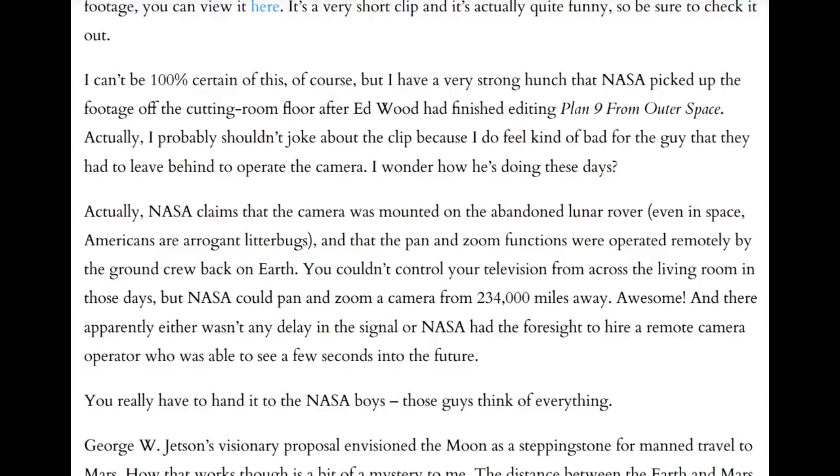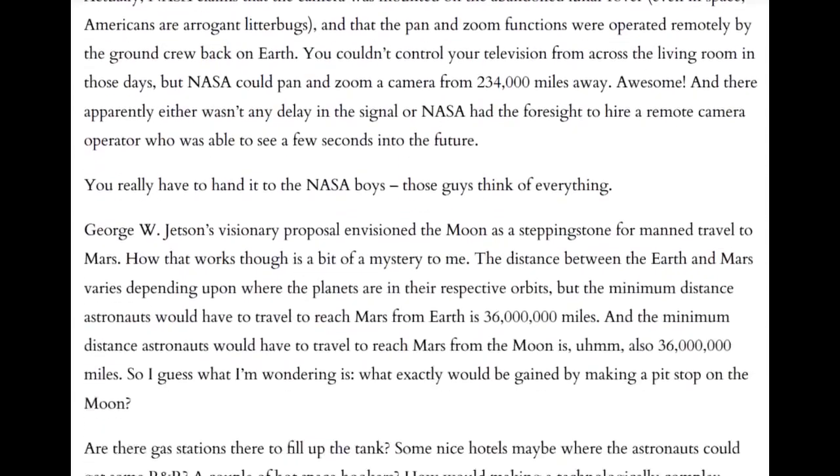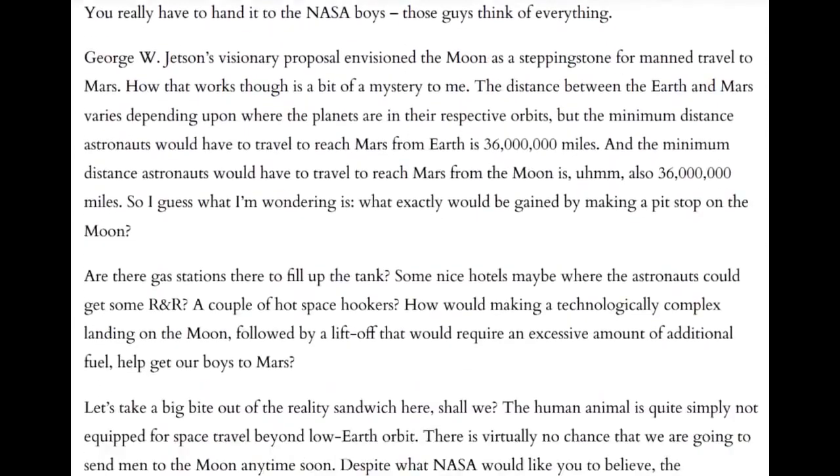You have to really hand it to the NASA boys. Those guys think of everything. The visionary proposal envisioned the moon as a stepping stone for manned travel to Mars. How that works, though, is a bit of a mystery to me. The minimum distance astronauts would have had to travel to reach Mars from the Earth is 36 million miles, and the minimum distance astronauts would have to travel to reach Mars from the moon is also 36 million miles. So I guess what I'm wondering is, what exactly would be gained by making a pit stop on the moon?